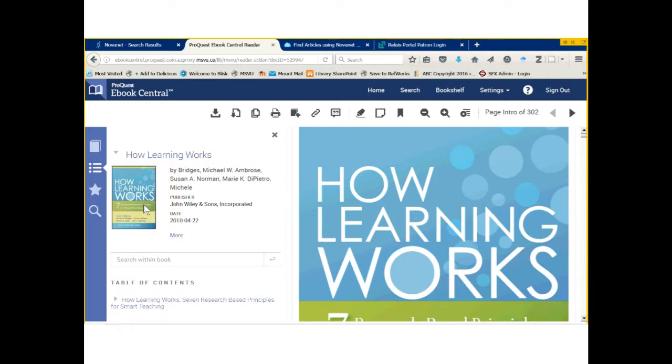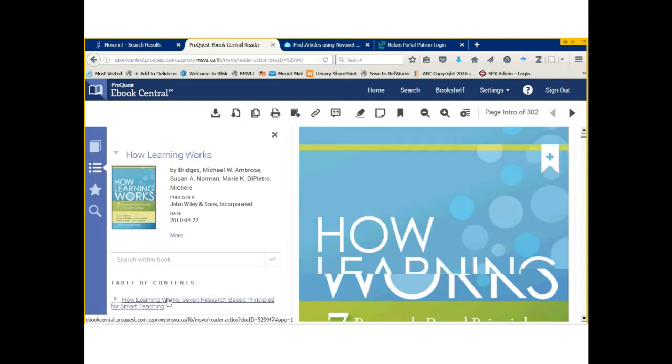Also, once you download it, that digital rights management software means that you only have access to it for 1 week. And once that week is over, it stays on your computer, but you can't open the file at all. And any notes that you might have made, you lose. Whereas online, you always have access as long as you're at the Mount.